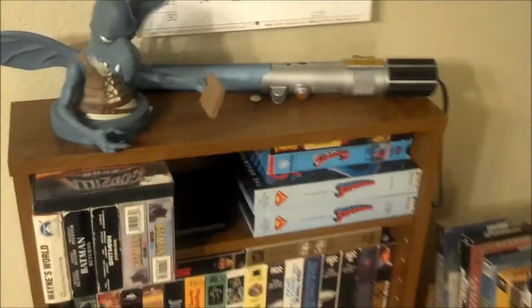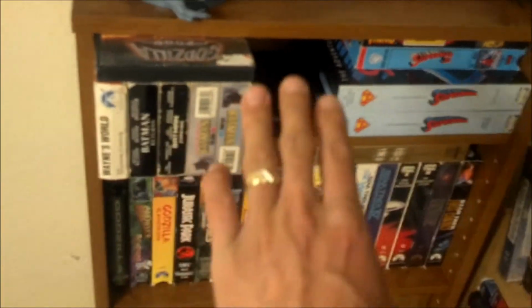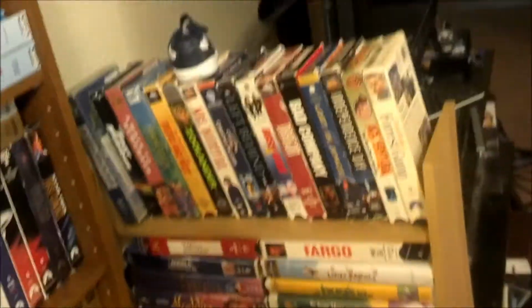There's my VHS shelves, which I've already done an in-depth video of that. I kind of changed this a little bit. I had it sideways like that there, but I figured I could fit more VHS tapes just by having it like that. And then there's the other one there too. I'm not going to go in-depth with that because I've already done that. Okay, let's go this way. Go over here, which I'm going to flip on the hall light.